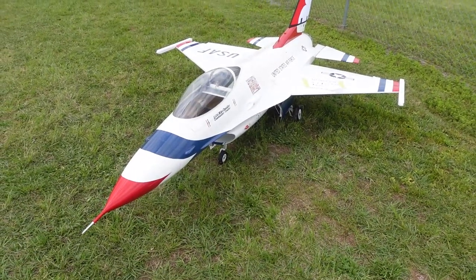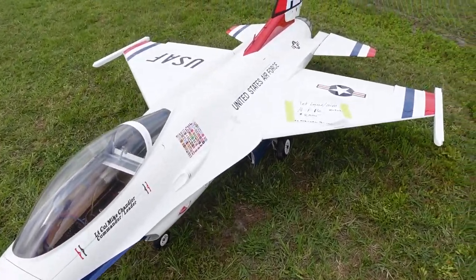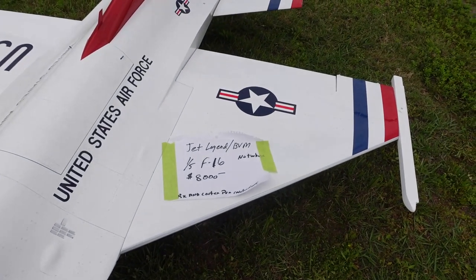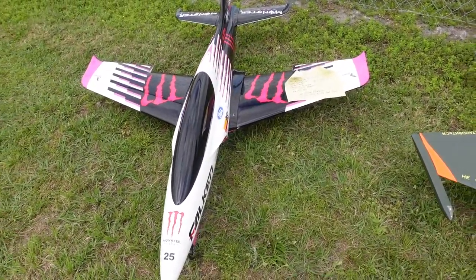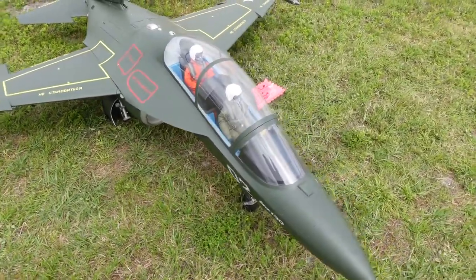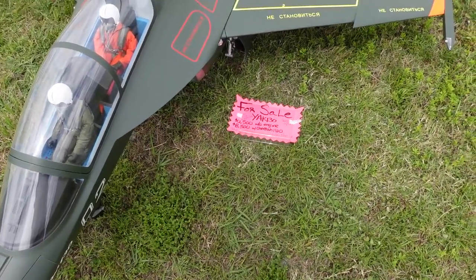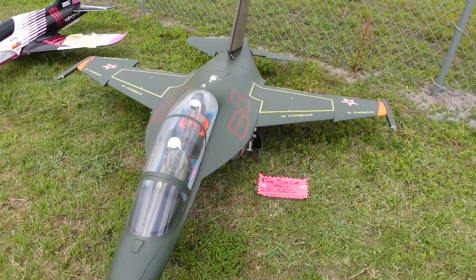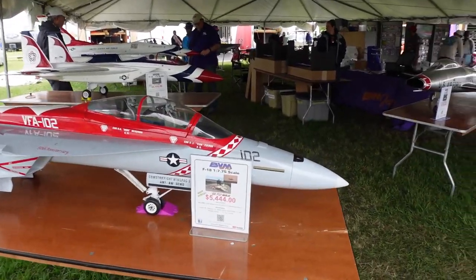So a lot of these planes that they have on display out here for sale, like this one, F-16, it's 1/5 scale, $8,000. This one is $4,500. We saw one just like this a little while ago. I think that was $75,000, and this one's $85,000. $65,000 with no engine, and $85,000 with Cheetah 160. I wish I knew a little bit more about it, but I was trying to ask you something, I don't remember what it was.